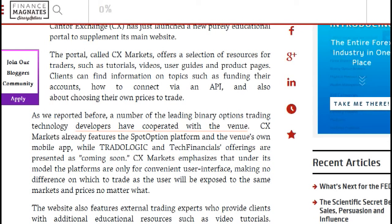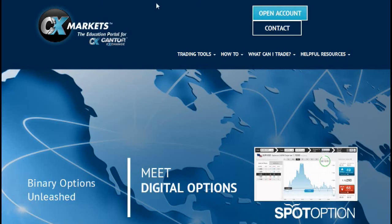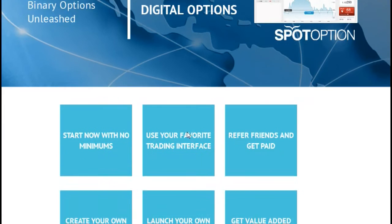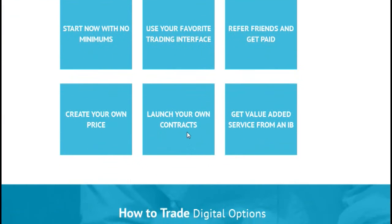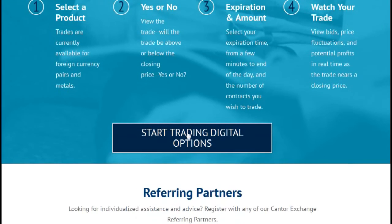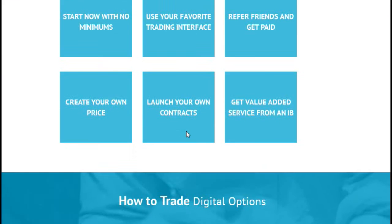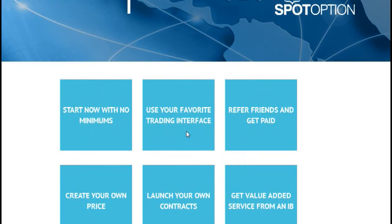And Cantor's got their own website. Let me see if I can find it. Yeah, they've got their own website here. This entire site, which is located at CXMarkets.com, is really a gateway into everything you could want to know about the Cantor Exchange, and you can see all of the benefits laid out here.